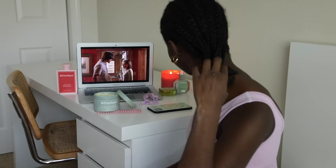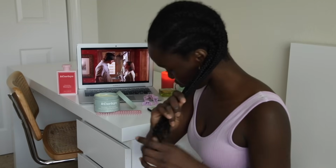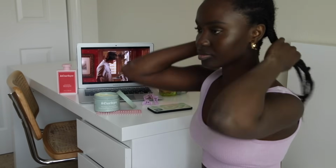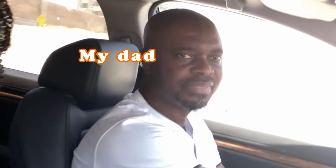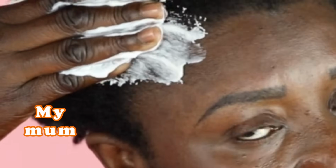Listen, there are some people that do absolutely nothing to their hair and it just grows and it's thick and it's healthy. Unfortunately for me, I've never been one of those people. I have had to work to get my hair to where it is now. I've had to put in the work to take care of it. So I see you guys when you're putting in the work and you're not seeing the results and you're frustrated. I see you.